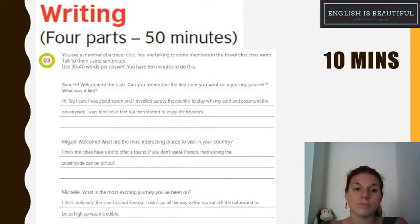For example, "Hi, welcome to the club. Can you remember the first time you went on a journey yourself? What was it like?" Your reply, "Hi, yes I can. I was about 7 and I travelled across the country to stay with my aunt and cousins in the countryside. I was terrified at first, but then started to enjoy the freedom." Some nice verb structures there.